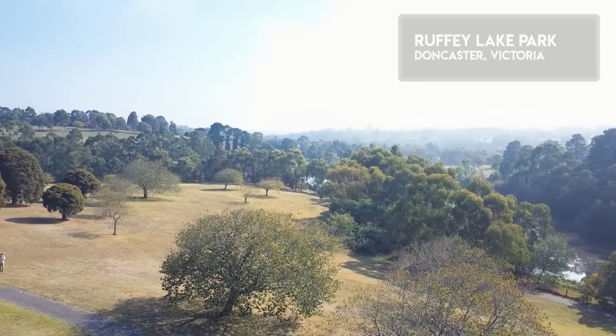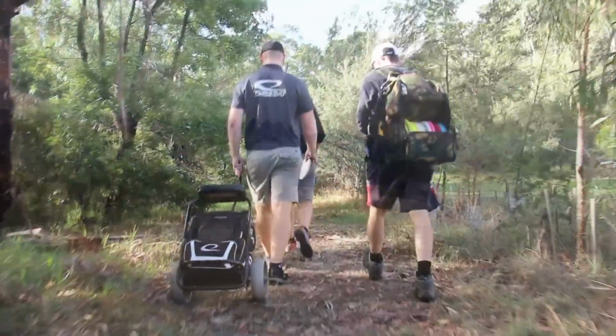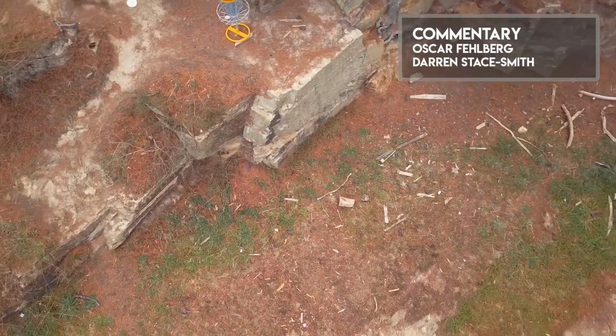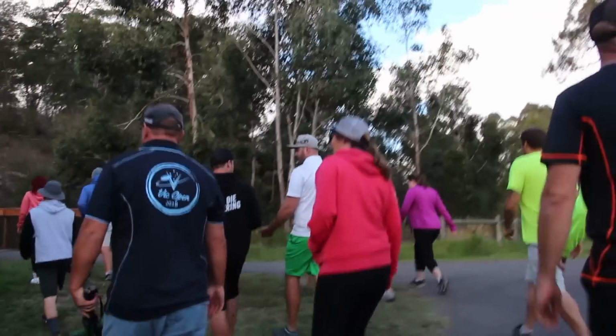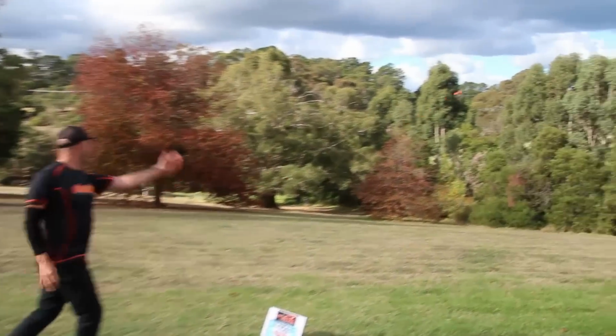Good, and we're out at the Ruffey Lake course in Doncaster and we're going to check out the final 9 of the Men's Pro Open. It's a good battle. Some really exciting shots are played on this one. I can't wait to watch it, to be honest.